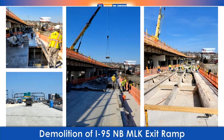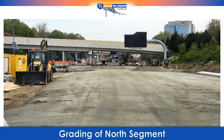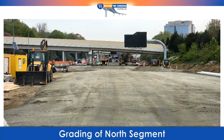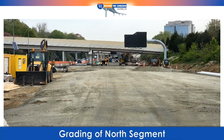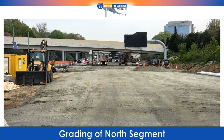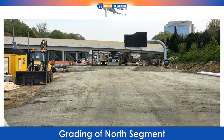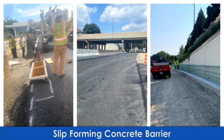Just a demo shot. This is the bridge that goes over Amtrak, or the ramp that does. Just a grading shot. And this shot right here was actually 3 days into the job. This was March 3rd or March 4th. They had already ripped up all of northbound 95 through the city. It was crazy. None of my pictures show how many people that work for the contractor were actually out there, but it was just hundreds and hundreds. I've never seen so many workers on a job site.